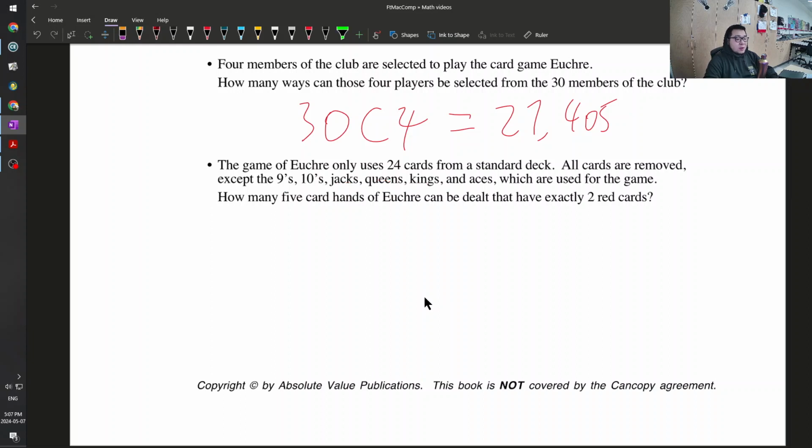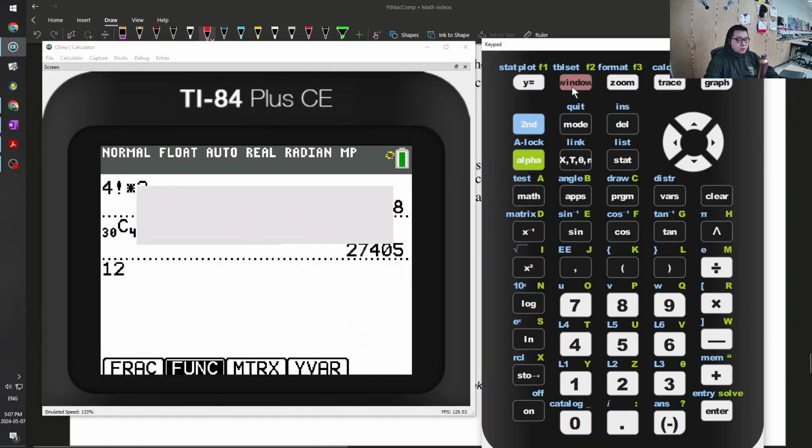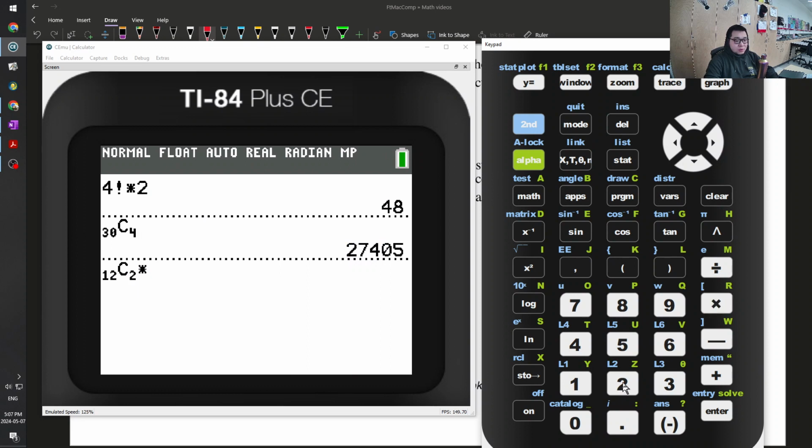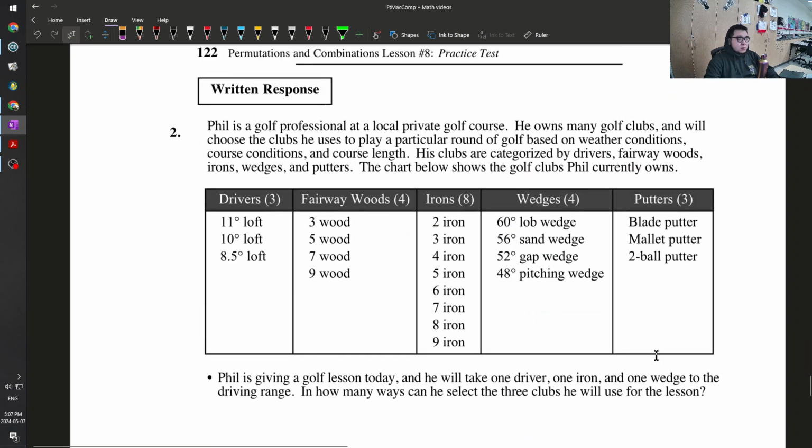The game only uses 24 cards of a standard deck: 9s, 10s, jacks, queens, kings, and aces. How many 5 card hands can be dealt that have exactly 2 red cards? So I have 2 red, that means I have 3 black. Okay, so 24 cards, half of them are red, so 12C2, and then 3 of them are black, 12C3. 12C2 times 12C3 is 14520.